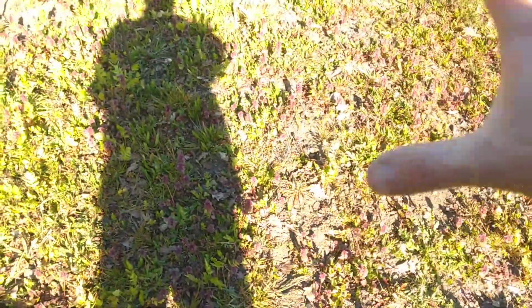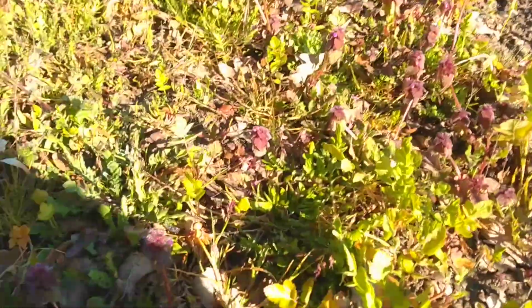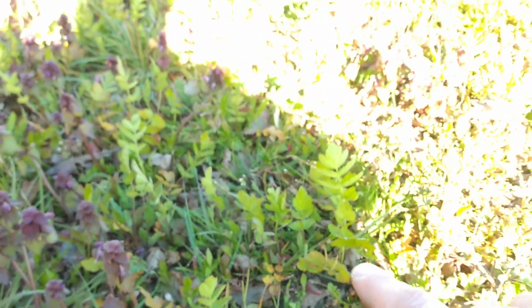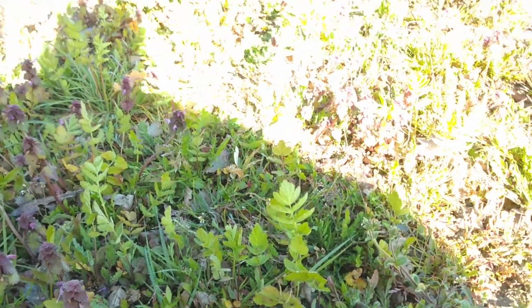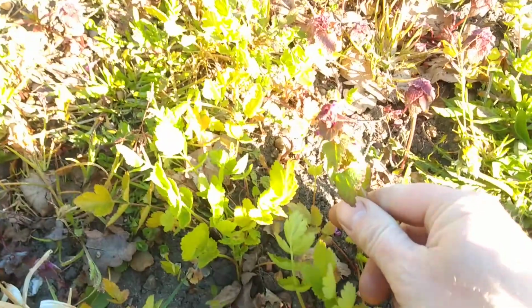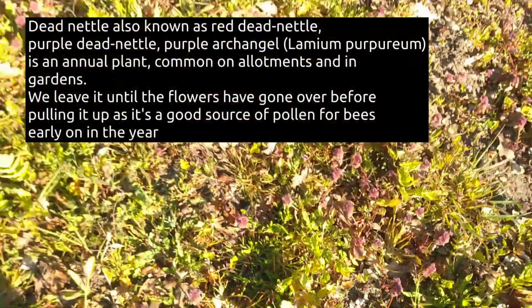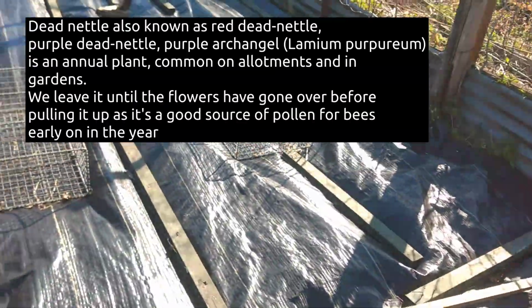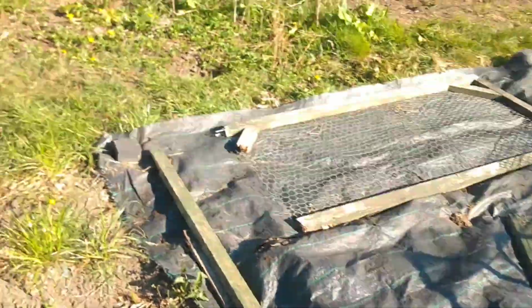And this patch of what looks like weeds is our little experiment with parsnips. As you can see, there's quite a lot coming up in here, parsnip wise. I can see quite a few good plants. Once they get bigger, we can take out all the dead nettle and any of the other weeds. Obviously the weed control fabric's still down, and that's waiting for other plants, like squashes mainly.